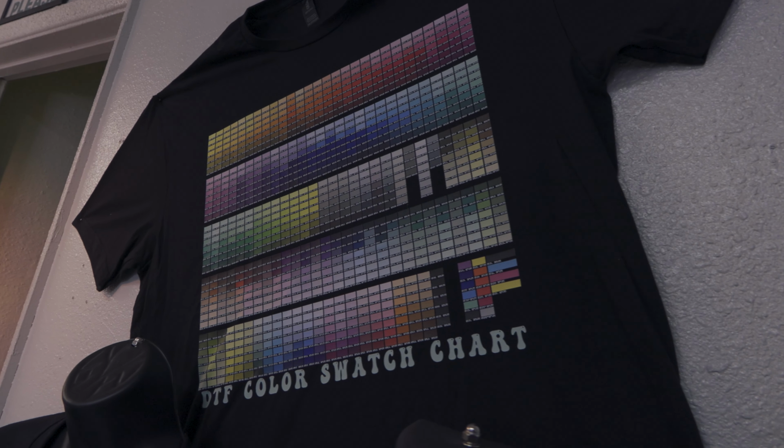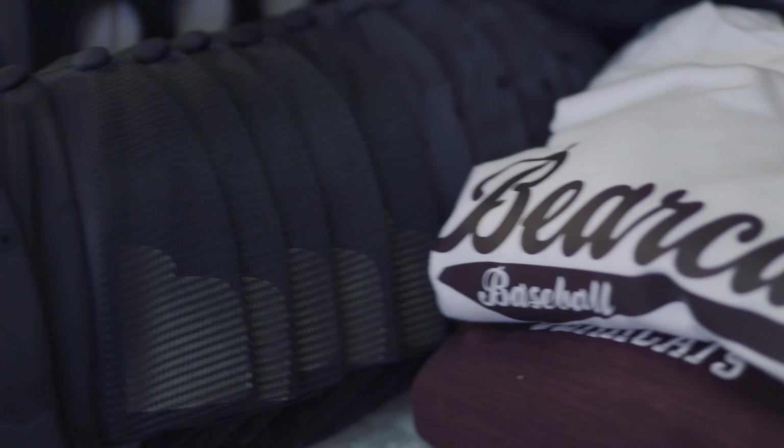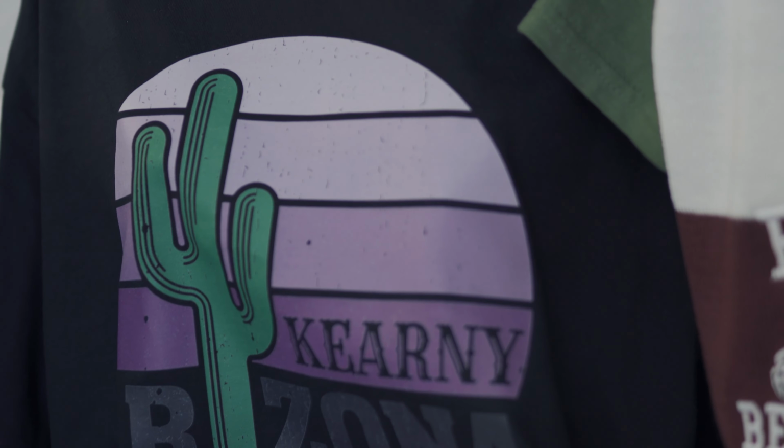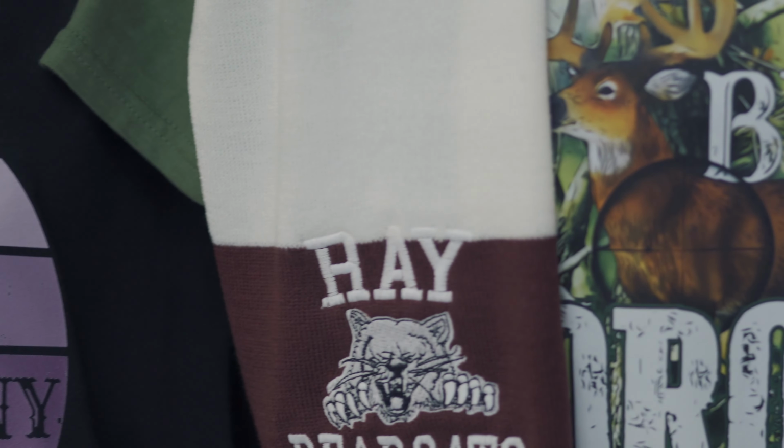And it was just a game changer for me. The colors were vibrant, the washability is really good. You can break up the designs and make it feel just like screen print, and then you can do unlimited amount of colors where screen print you can't. This is it, this is what I'm doing.